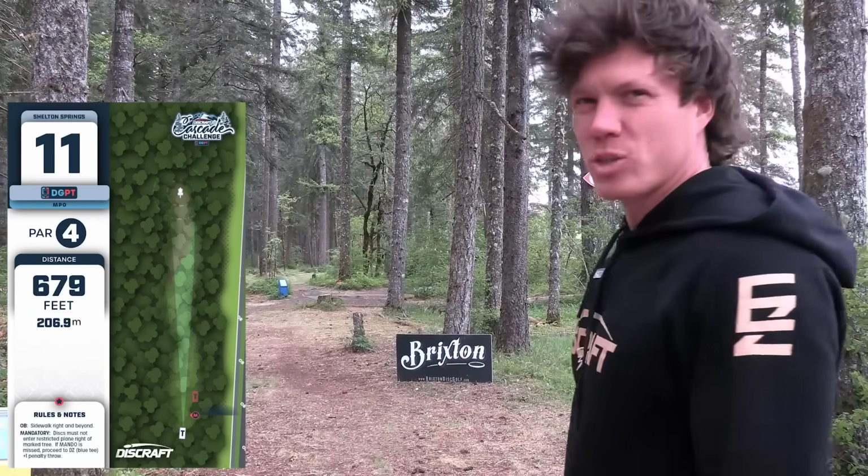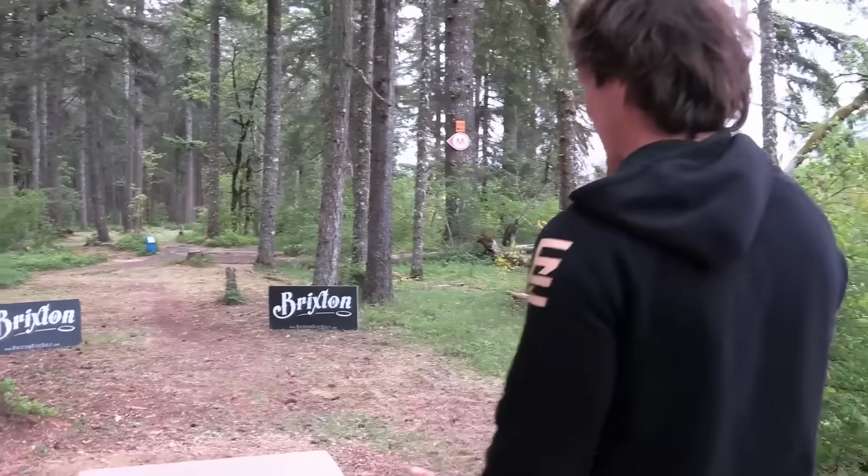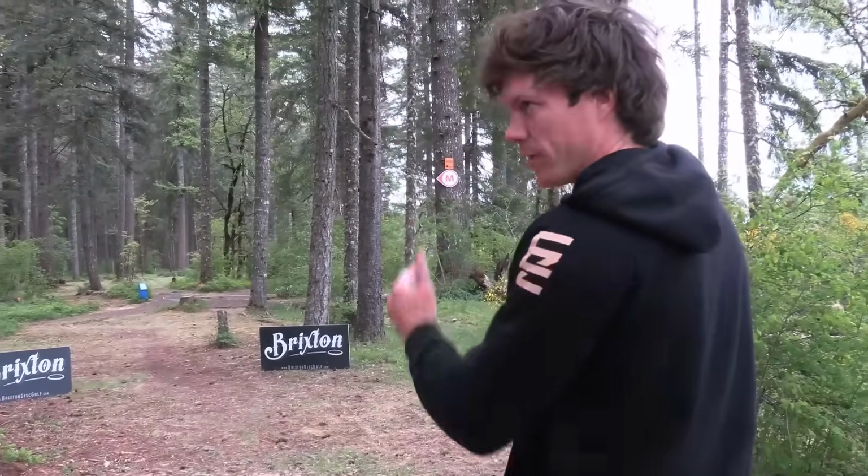It plays so long too. I feel like it's tough to even get a birdie. Basically you have to hit the gap, hopefully not lose a disc if you do hit a tree, and then just keep advancing.